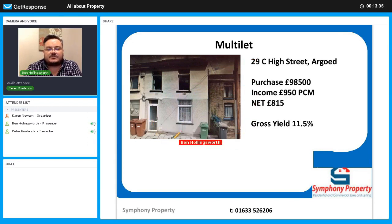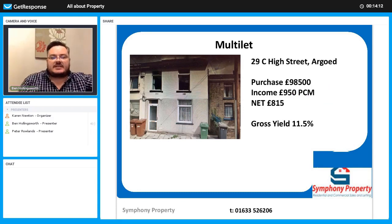So what does that mean for an investor? Ultimately it means you've got 3 tenancy agreements and 3 sets of rent coming in. In this particular example, this was purchased recently by an investor as a trading business, if you like, because there were 3 tenants in there, for £98,500. It produces a gross monthly income of £950. Once we take away a small cost for a utility that the landlord pays and also the management costs, the net figure payable to the landlord for an armchair hands-off investment is actually £815 per calendar month. If you were to buy this as a freehold for £98,500 and net £815 per calendar month, we'd be looking at a yield of 11.5%.